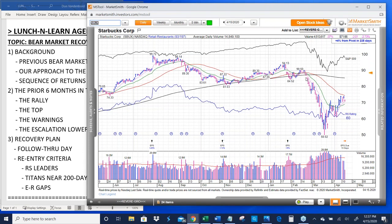We're not at Revere. We would never hold anything like this. But the time to get out of this would have been the worst. At worst, the time to get out of this would be on this break below the 200-day moving average.